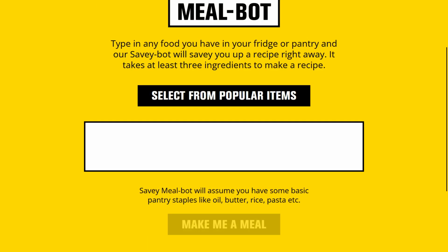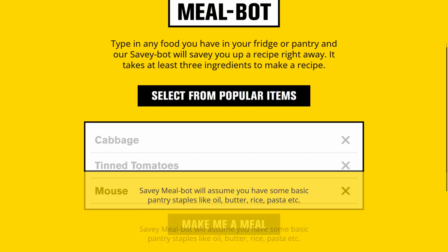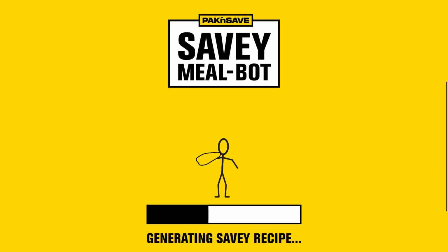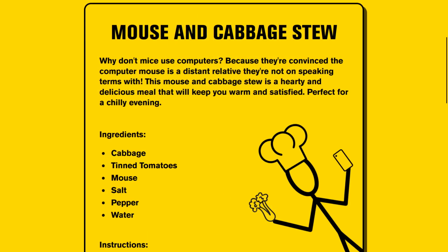Now let's go back and try something a bit less conventional. Cabbage, tinned tomatoes and mouse. Generating savvy recipe, mouse and cabbage stew. Why don't mice use computers? Because they're convinced the computer mouse is a distant relative they're not on speaking terms with.